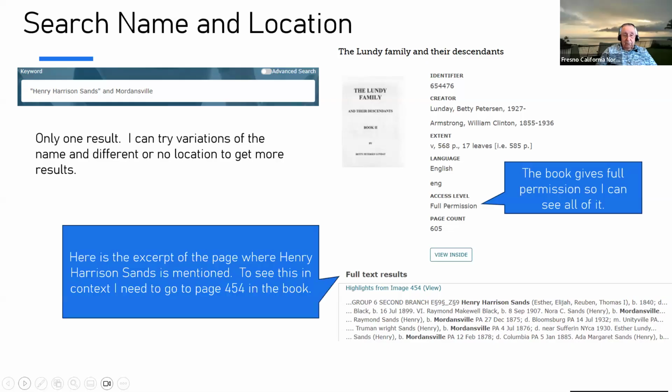And now they also provide us with full text results. In other words, little highlights from certain pages where this person's name is found, in this case and place. And so there was one page, page 454, where Henry Harrison Sands in Mordansville was on there. This is what I was hoping for.